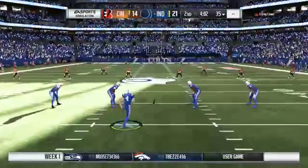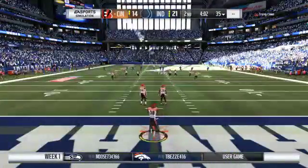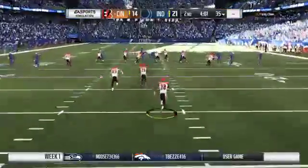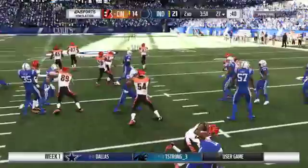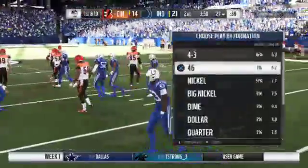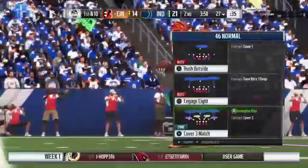Vinatieri out there to kick this one away. This is fielded a few yards into the end zone. And this return nets positive as he gets past the 25 and up to the 27-yard line. Cincinnati now ready to take the field.